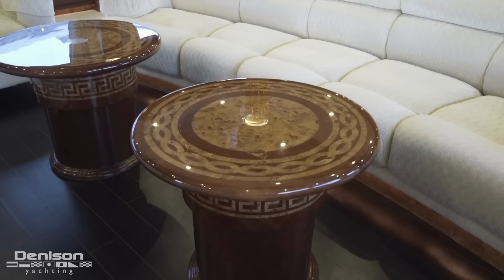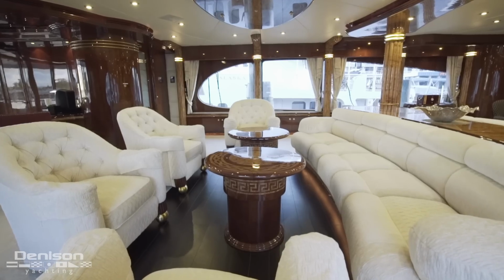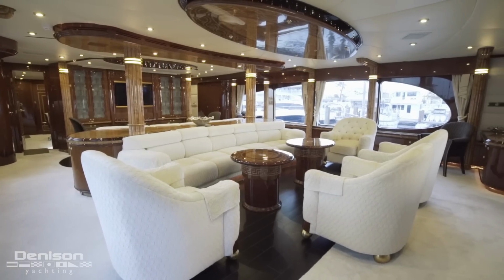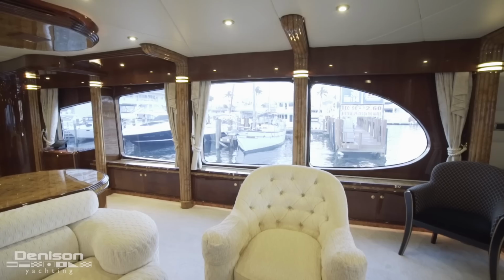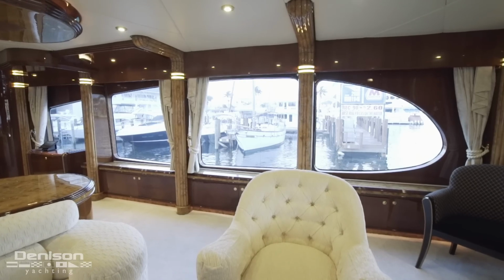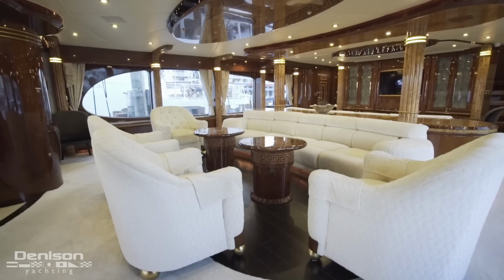Next, we come to an enviable space where you'll spend time with the people closest to you, cocktails in hand. A ton of plush seating surrounds twin coffee tables, with the aft and side seating benefiting from huge teardrop windows that run down both sides of this full beam salon. The beam of this yacht, by the way, is an inch under 25 feet.